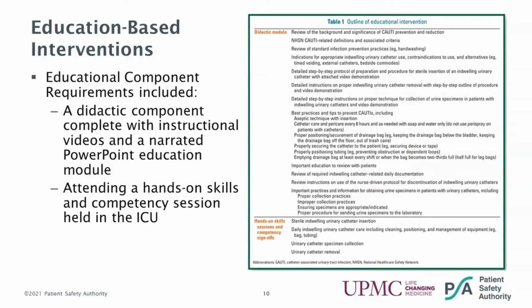We also really made it a point to design them in a way that was very short and efficient, so that the nurses really didn't have to spend a lot of time there. They could come in, they could do their skills sign-offs, and they could get back to doing what they needed to do.